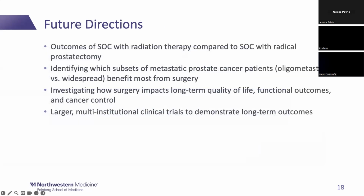In terms of future directions that this research will go in, there are currently ongoing clinical trials comparing standard of care with radiation to standard of care with radical prostatectomy. In addition, it would be further interesting to look at subsets of metastatic prostate cancer, such as comparing oligometastatic versus widespread disease and seeing whether surgery has benefit in both or one.